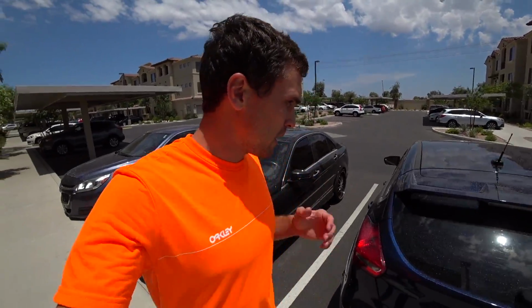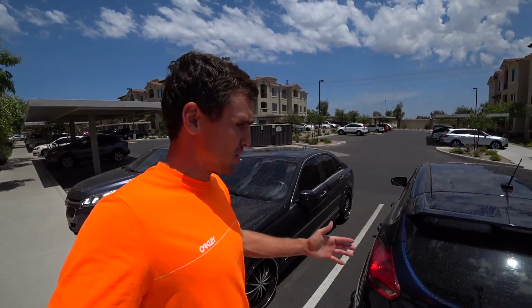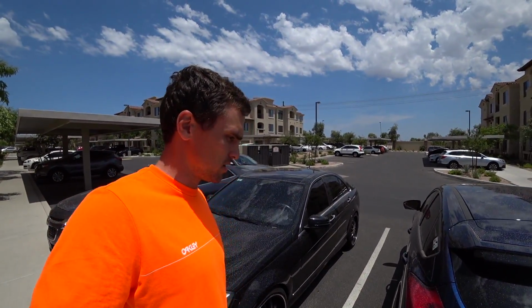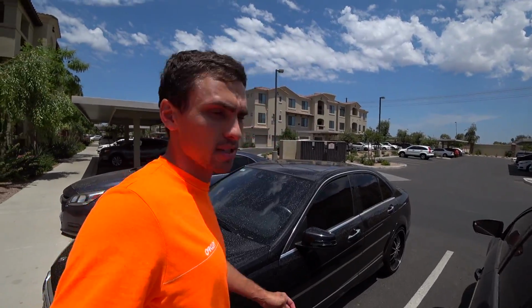Hey guys, Jeeps here. Just got done detailing my car right here, and then also this little C-Class here. We go to the same people to get our cars detailed. Looks absolutely stunning in this monsoon season.